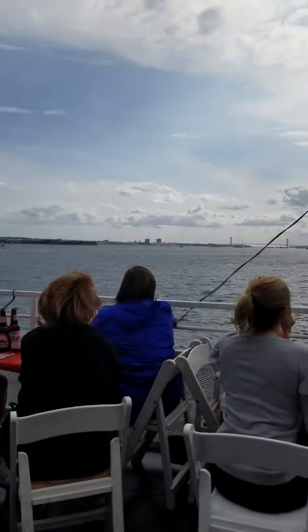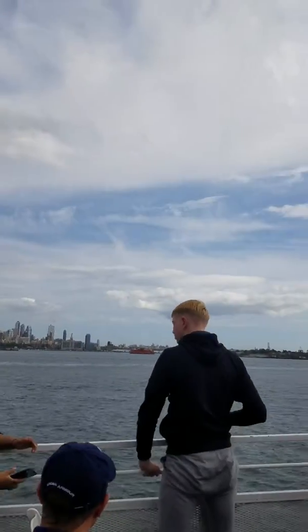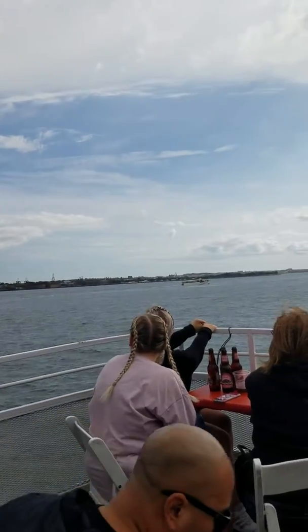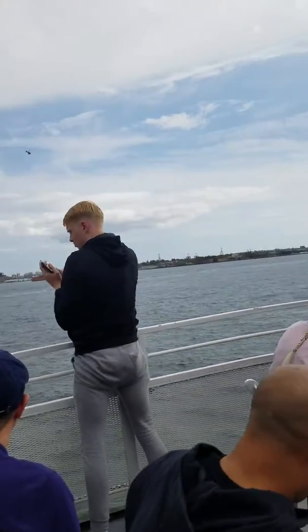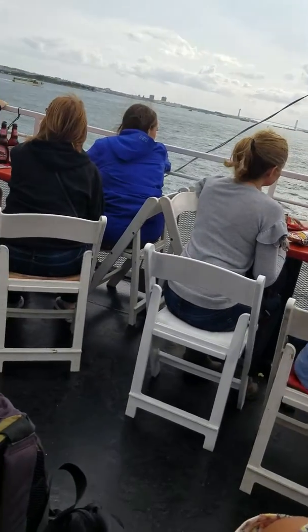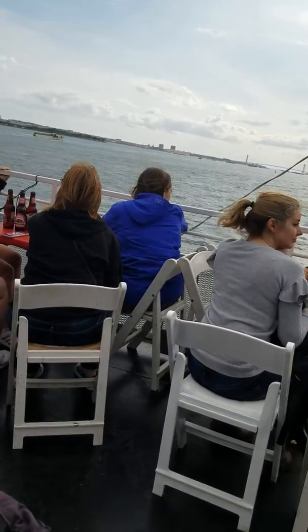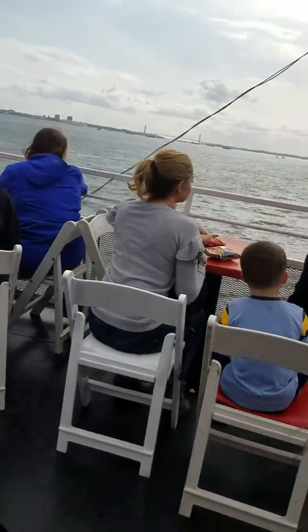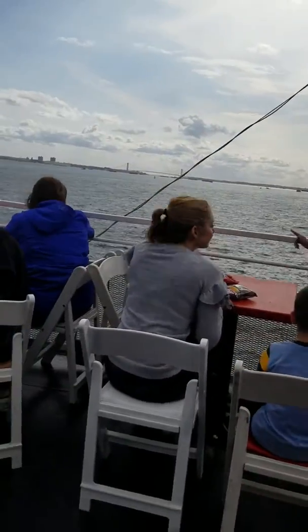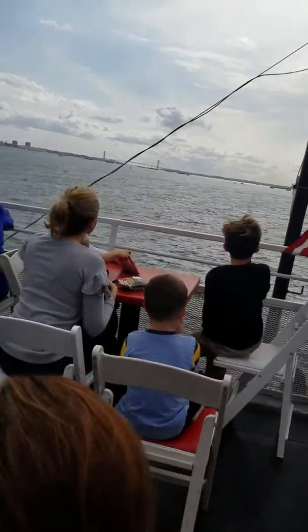And you guys see that helicopter flying up above us? You can actually pay to take a helicopter tour of New York City. It's roughly $150 to $200 a person, depending on who you talk to. And it's a 15 to 20 minute tour. So basically, $10 a minute while you're in the air. And get this, they even have Uber company helicopters out there. So you can pay to take a Uber helicopter tour of New York.